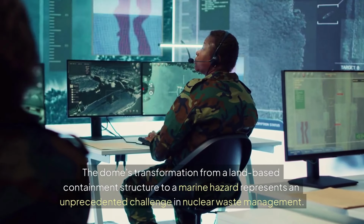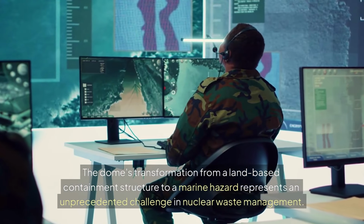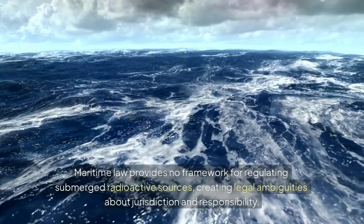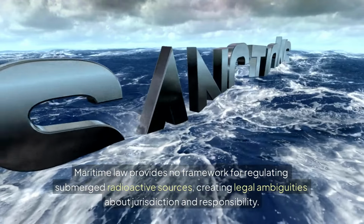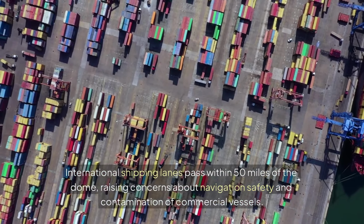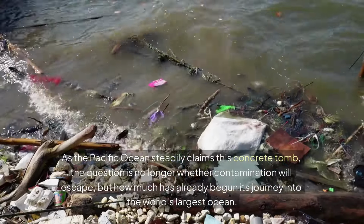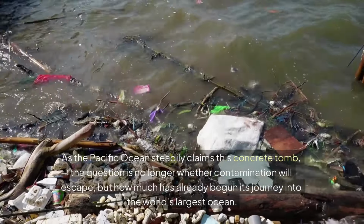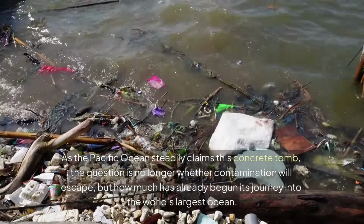The dome's transformation from a land-based containment structure to a marine hazard represents an unprecedented challenge in nuclear waste management. Maritime law provides no framework for regulating submerged radioactive sources, creating legal ambiguities about jurisdiction and responsibility. International shipping lanes pass within 50 miles of the dome, raising concerns about navigation safety and contamination of commercial vessels. As the Pacific Ocean steadily claims this concrete tomb, the question is no longer whether contamination will escape, but how much has already begun its journey into the world's largest ocean.